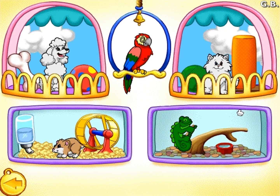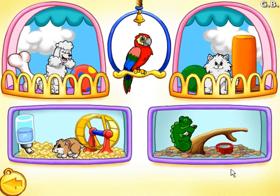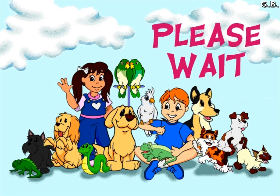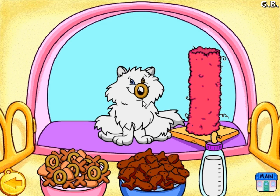Click on the pet you would like to feed. Great! Come on, little one. Cats like to drink milk and eat kitty treats and cat food. Click and drag the food to our little furry friend. Click on the dog. There you go, Sasha.